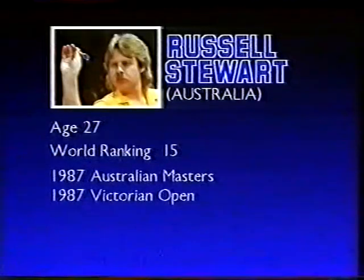Yes, the holder safely through from that All-England tie. And now let us continue with an Aussie-England clash. Russell Stewart is the Australian. He is an accounts examiner, hoping to tot out some big scores, no doubt. He is the reigning Australian Masters and Victorian Open champion and is seeded 15 for this title.